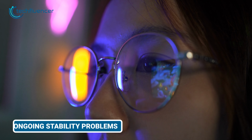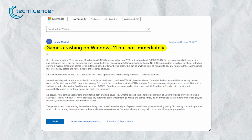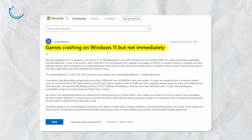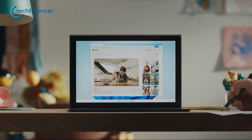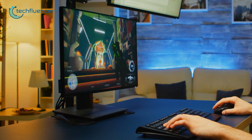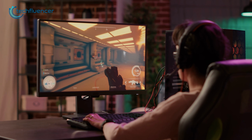Then we have the general stability issues. Being relatively brand new, Windows 11 still has some kinks that need to be worked out. Users have reported games randomly crashing, visual artifacts and texture issues, stuttering and bugs even on high-end PCs that exceed the system requirements. Again, Microsoft is continually shipping updates to improve compatibility and performance. Yet, if you can't afford any instability jeopardizing your gaming, holding off a bit longer on Windows 11 might be the wiser choice for now.